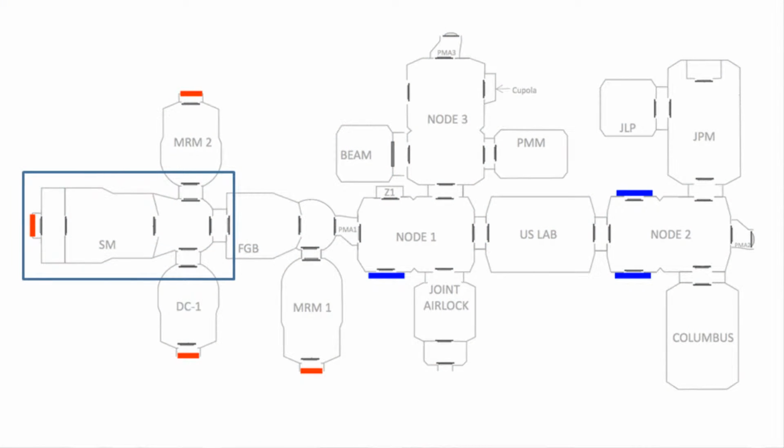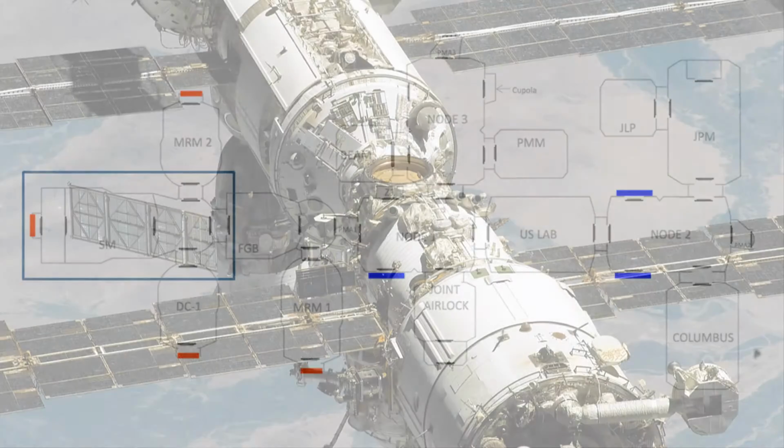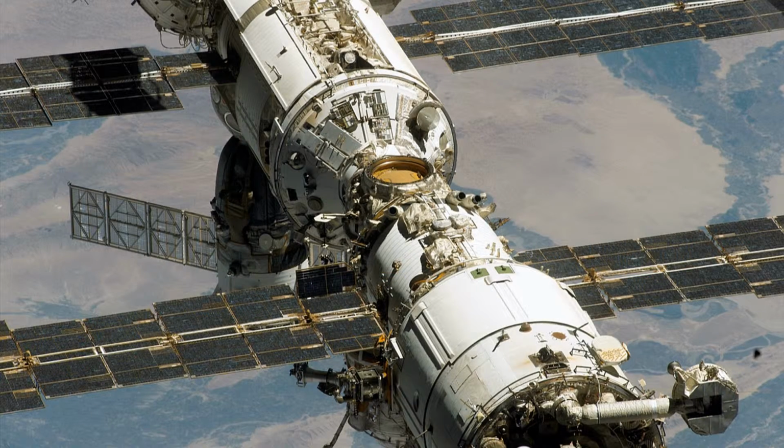Now, if we move out of docking compartment 1, we enter the service module. The service module is really the heart of the Russian segment. It is one of the earliest modules that was flown to space, and if it looks like the base block of the Mir space station, it's because it is very similar to the base block of the Mir space station. As a matter of fact, the service module, or Zvezda as it is also known, was supposed to be the base block of the Mir 2 space station.